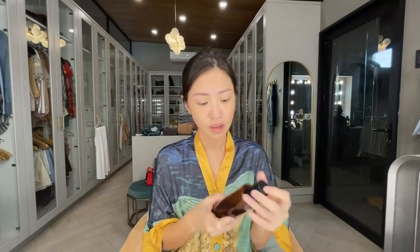This toner is gonna balance me. Triple Vita Balancing Toner. Feels fresh, very gentle. I've been using it for a while now.